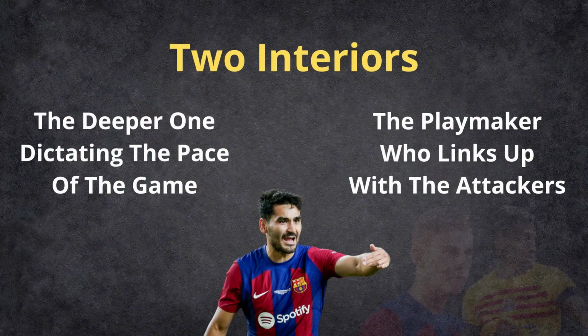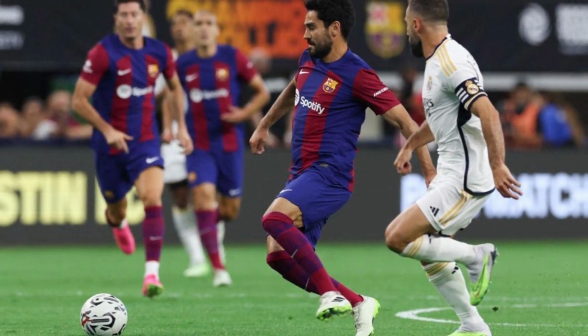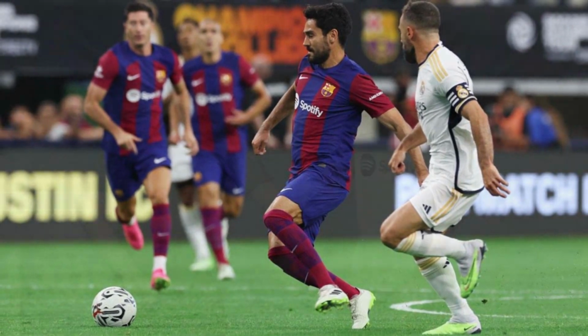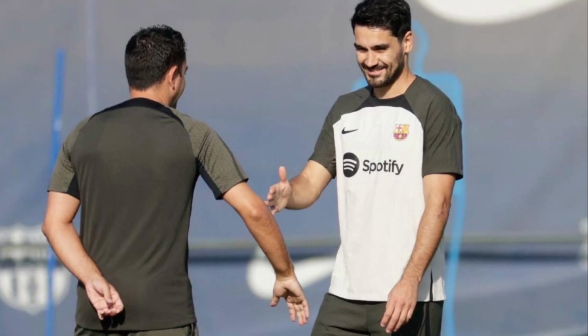If it is Fermin Lopez or one of the attackers who plays in a deeper role like Rafinha has already done though, then he should be the deeper one, as he is more comfortable in that deeper role than his fellow interior in that case. Gundogan can actually play in all three of Xavi's usual midfield roles, and often Xavi will play him where he needs him the most. With the busy schedule and with injuries, it's great to have a player like him who's that versatile, and in the coming months I'm sure he'll play in every possible midfield position.